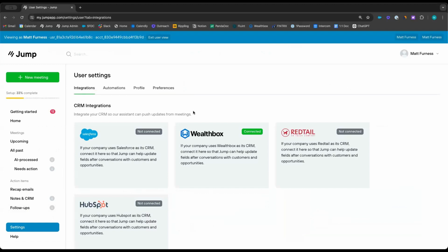So the main integrations we're going to want to focus on today are the CRM. I'd imagine most of you are on Wealthbox or Redtail today. We can accommodate workflows. The main purpose is to be able to push notes easily to the CRM, assign the tasks, as well as pull some of that data in to help you prep for your meeting.